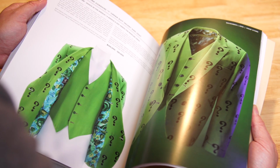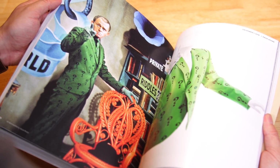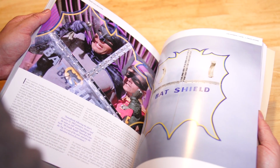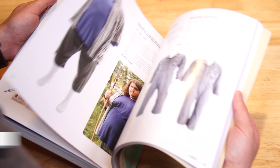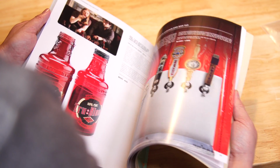And for us at Prop Store, it's been very exciting to see some of the materials from television that we haven't worked with before, because as you touched on, our focus has traditionally been film over television. And for TV, no matter what generation you are, you grew up with something. Absolutely. And so these are all from the 60s, 70s, but also you have things from the 80s, the 90s, or even the early 2000s. Yes, that's right.